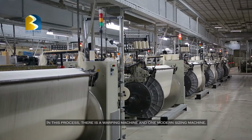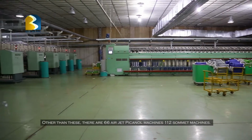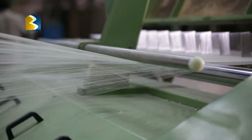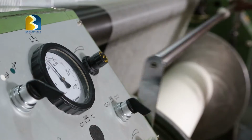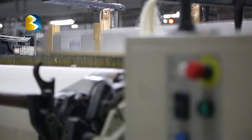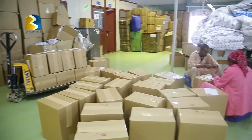In this process, there is a warping machine and 1 modern sizing machine. Other than this, there are 66 airjet Picanol and 112 Sulzer machines. After passing the 2 processes, the products of the company come out as different home textiles, the majority of which goes to the export market.